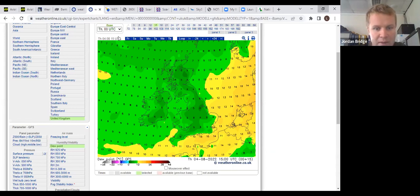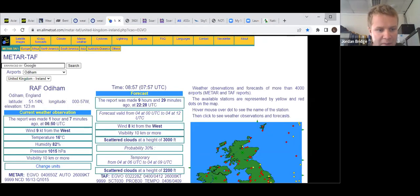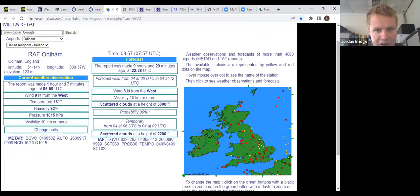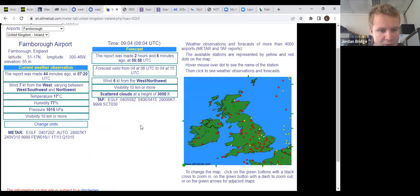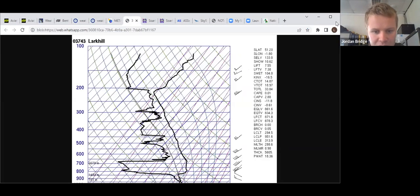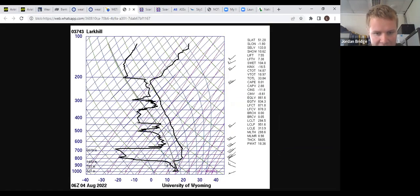Yeah, a good temperature dew point split, and the TAF from Odiham is showing scattered at 3,000 feet for most of today, and scattered at 2,000 feet for some of this morning. We can see that's very similar to what Farnborough are reporting: a few at 1,600 currently, but rising to scattered at 3,000 and getting better as the day goes on. It looks like a reasonable Larkhill ascent, a little bit moist through the bottom level, and you can see there's a chance for some upper level cloud towards the top layer, but better than we've had in recent days.